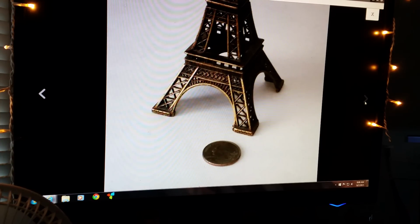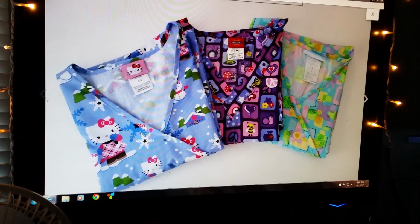Also I put a quarter in there just for reference. Even though I put the measurement, some people just don't read. They just look at pictures. That sold for $14.99, buyer paid shipping.